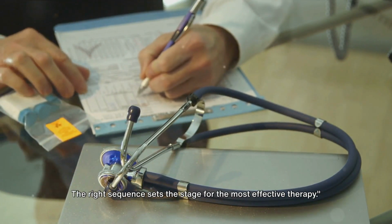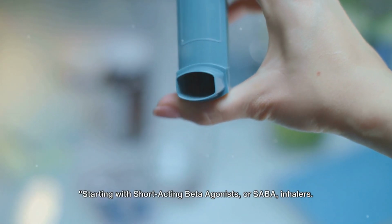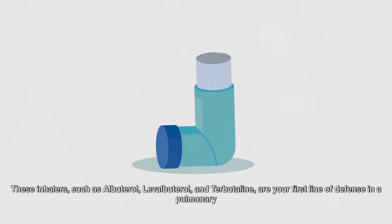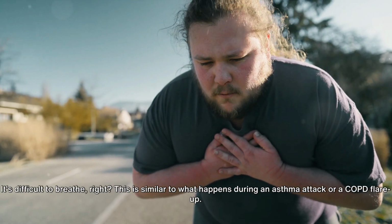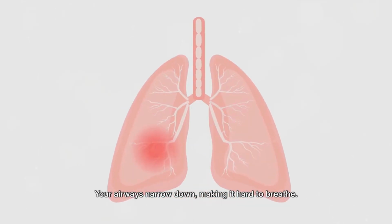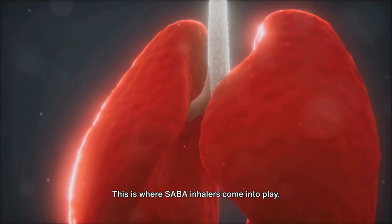The right sequence sets the stage for the most effective therapy, starting with short-acting beta agonists, or SABA inhalers. These inhalers, such as albuterol, levalbuterol, and terbutaline, are your first line of defense in a pulmonary rehab regimen. Imagine being in a crowded room where the exits are blocked. It's difficult to breathe, right? This is similar to what happens during an asthma attack or a COPD flare-up. Your airways narrow down, making it hard to breathe. This is where SABA inhalers come into play.